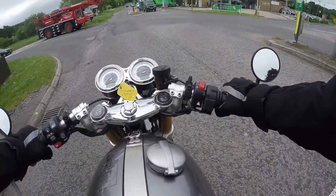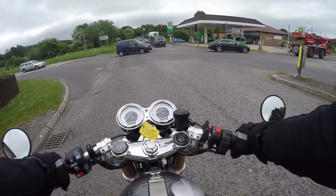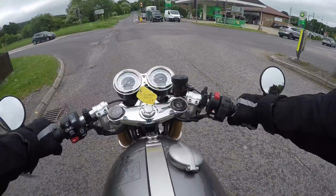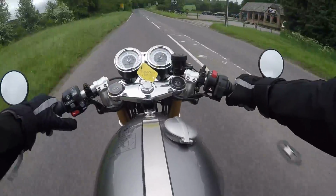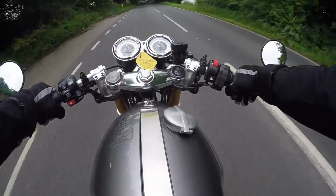God, yeah, so both feet are down. Alright, they're not quite flat, but not far off. Tippy toes at least. And it'll wheelie as well. Well, accidentally, but it was a wheelie all the same.